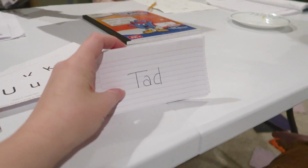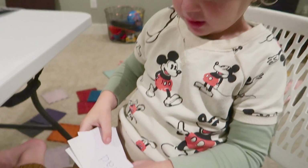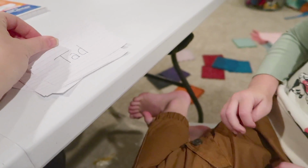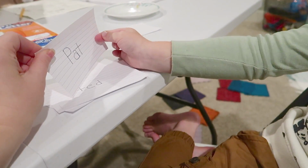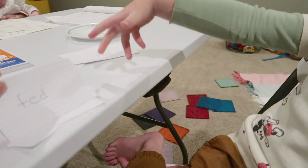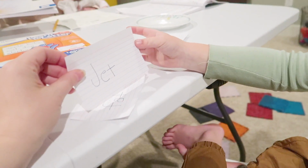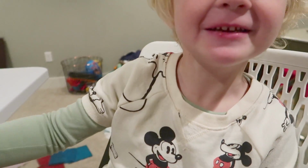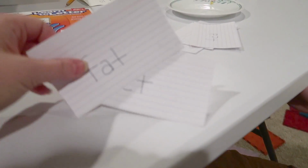So we're not really teaching Ebby to read yet. He's kind of young for that. But we are going over some sight words just for him to get a little head start. So Bed. Here, let's try one. Tad. What's this one? Fed. Tap. Pat. Jet. Which one's this? Jet. Fed. Jet, that's right. Fat. You're doing good. We just started today with these. We're just gonna do these 5 words at a time.